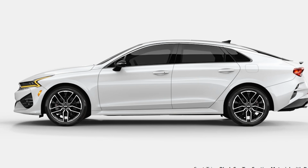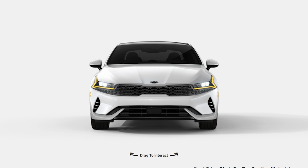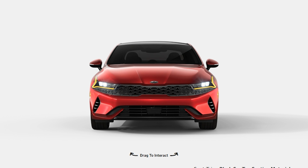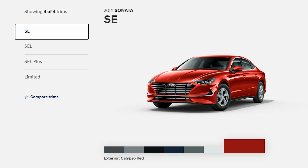Pretty much. And with the front end, if you do get a lower trim, they completely change the bottom of the front bumper and it changes the face. This one looks definitely more evil than the lower trim, which Sonata also does. If you get the lower trim, you get those little hooks instead. Yeah, and they even have the N Line as well.